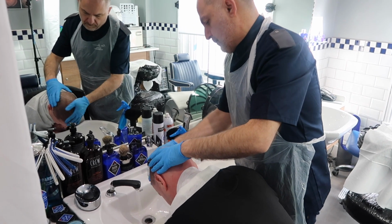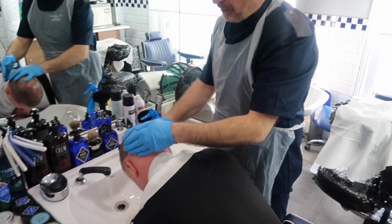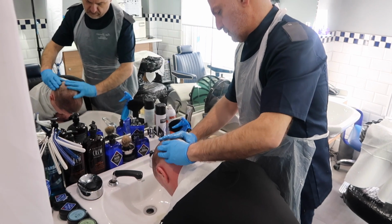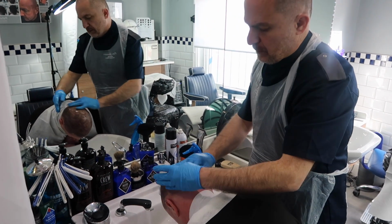So you're now using a specialist shampoo for the Trico. Yeah, it's a Trico shampoo. Basically, it's a very, very mild shampoo, and I'm just gently loosening the colour. I'm going to rinse it all off.